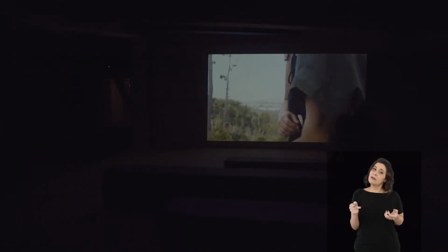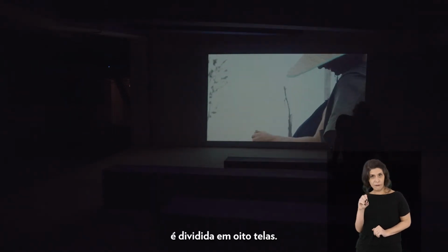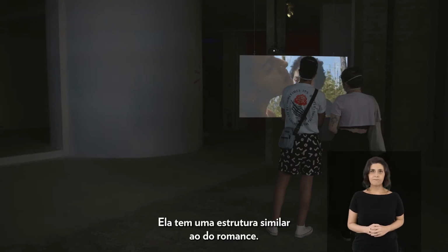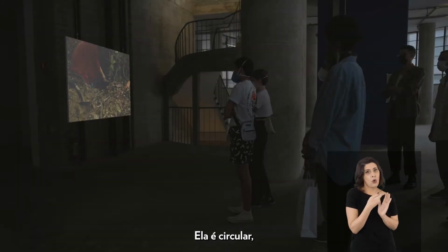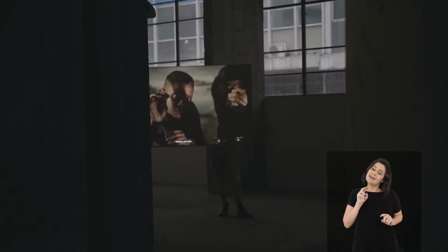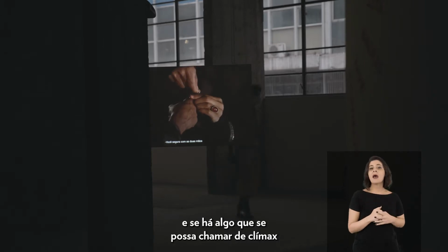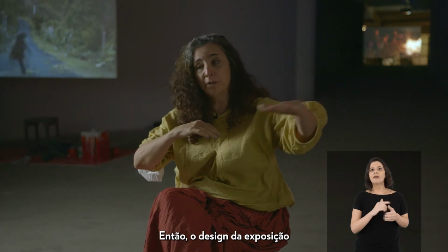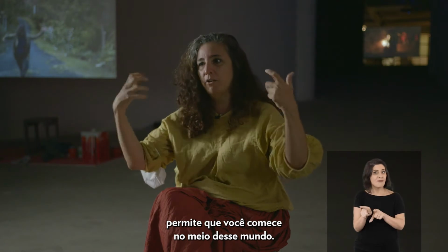In this case, the exhibition Oriana here at Pivô is divided in 8 screens, and it has a similar structure as the novel. It is circular, it doesn't have a beginning or end. The novel, in a sense, begins in media res, and if there is something like a climax, it happens about 2/3 into the text and in a way begins again. So the exhibition design allows you to begin in the middle of the world.